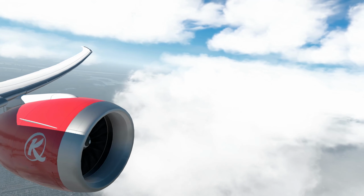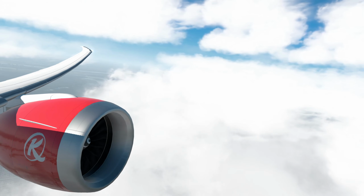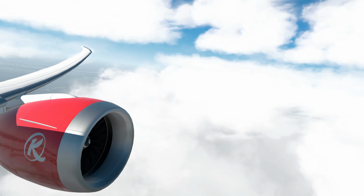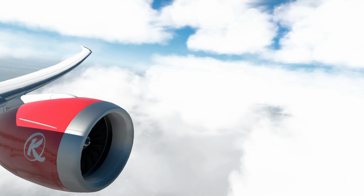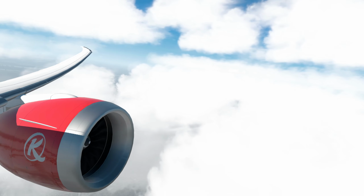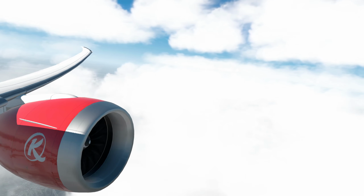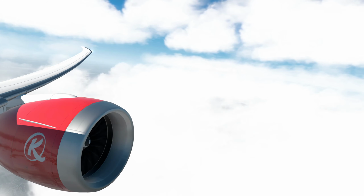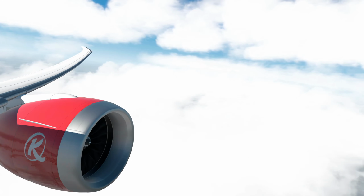I'm going to continue the climb here up to flight level 330, and I'll be cruising for about 11 hours or so, and then we'll be back with you guys on our descent and arrival into Nairobi tomorrow morning. So enjoy the cruise cinematics, and I'll see you guys in a few moments when we're back on our arrival into Nairobi.